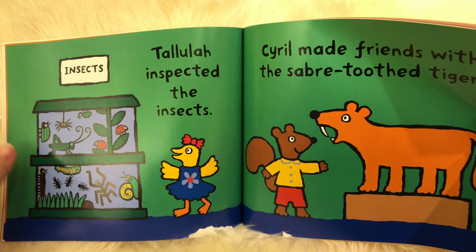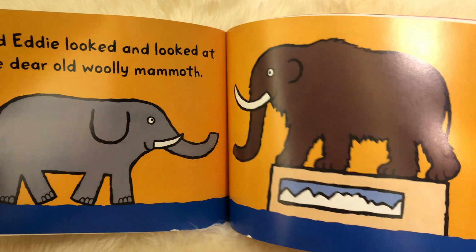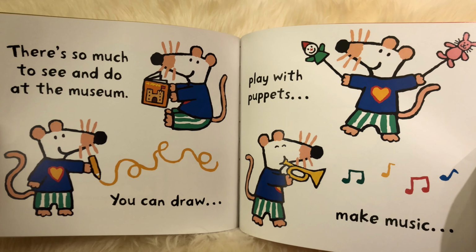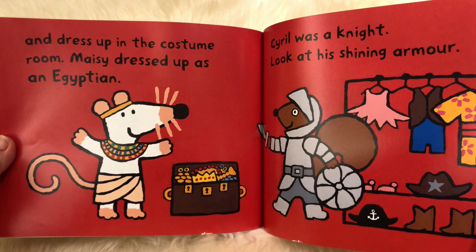Cyril made friends with a saber-toothed tiger. And Eddie looked and looked at the dear old woolly mammoth, which is his ancestor. There's so much to see and do at the museum. You can draw, play with puppets, make music, and dress up in the costume room.